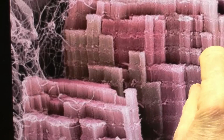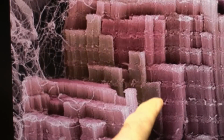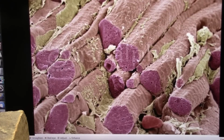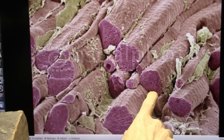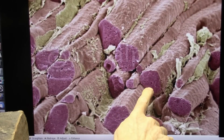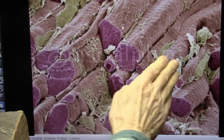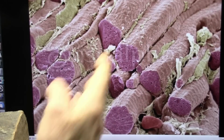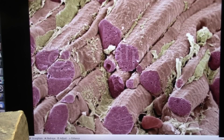I think some of them, well, let me show you some other muscle bundles that are not identical to this, but are still muscle bundles. You see these? These are also muscle bundles. And you see how they have these little holes in them? That's where the blood goes down. All right, and there'll be a vein somewhere in here where it sucks the used blood back up.